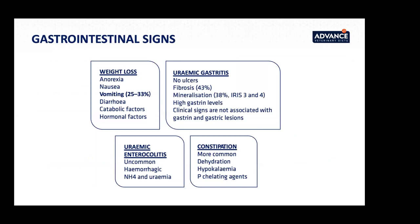The clinical signs that we can observe in the GI tract are mainly weight loss secondary to anorexia, nausea, vomiting, diarrhea, catabolic factors, and hormonal factors. Uremic gastritis is very, very uncommon in cats and dogs. In humans with uremic gastritis, you can observe ulcers, but in cats, this doesn't happen. And in another way, you can see.